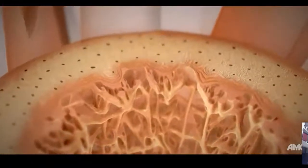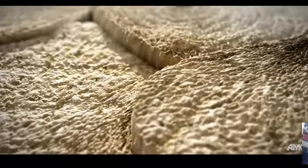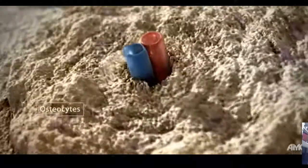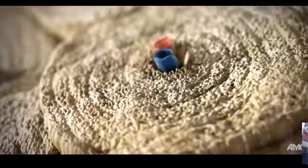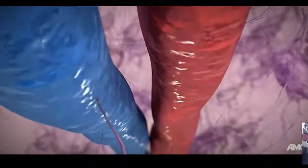The basic unit of cortical or compact bone is the osteon. It is composed of successive concentric lamellae. This structure contributes to bone strength by resisting bending. Cells called osteocytes are distributed within the concentric lamellae. Osteocytes form a complex network that is thought to be important in maintaining the viability and structural integrity of bone. At the center of the osteon is the Haversian canal. These canals contain blood vessels and nerves. The blood vessels within bone facilitate the exchange between osteocytes and the blood.